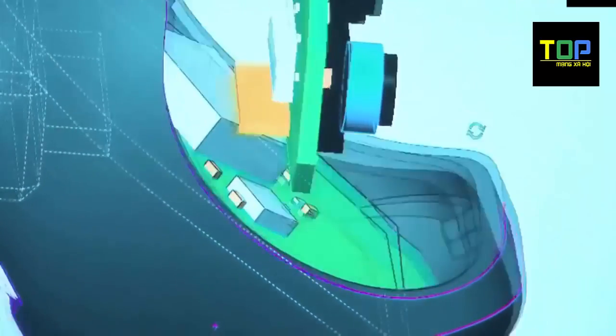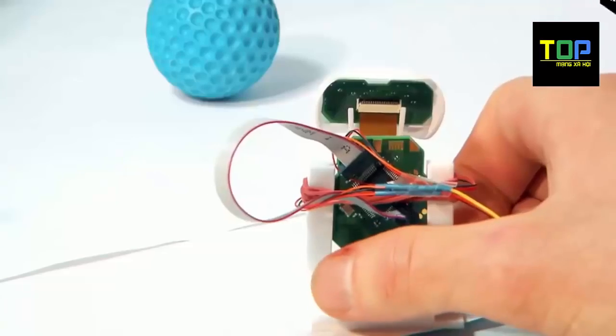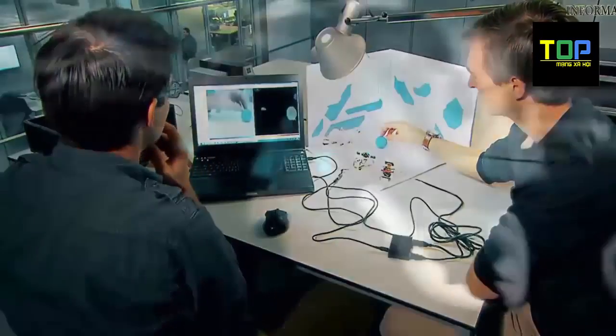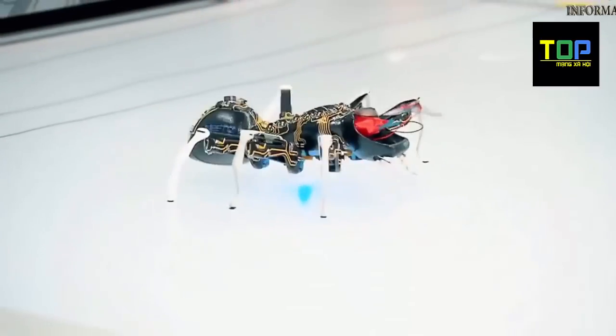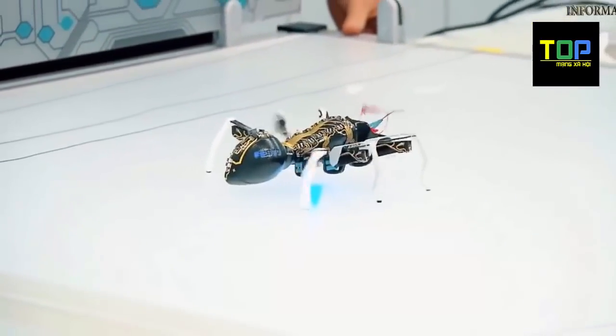Using a 3D camera system which was developed by scientists at Delft University and adapted to the ant by Festo engineers, the ant is able to see. Combined with an optoelectrical sensor, the bionic ant manages to find its way round in the space.